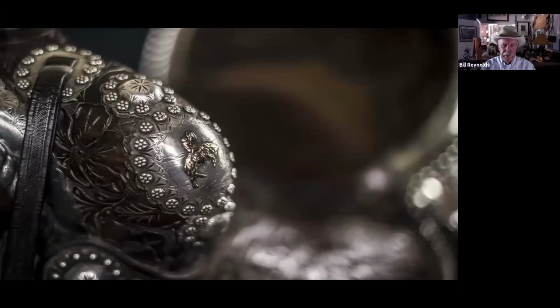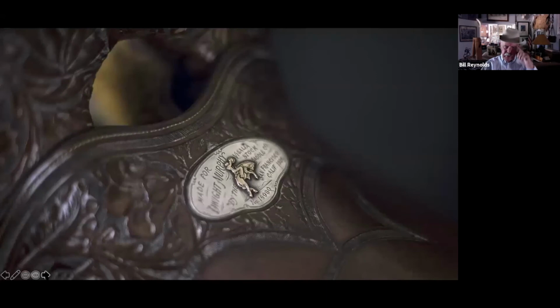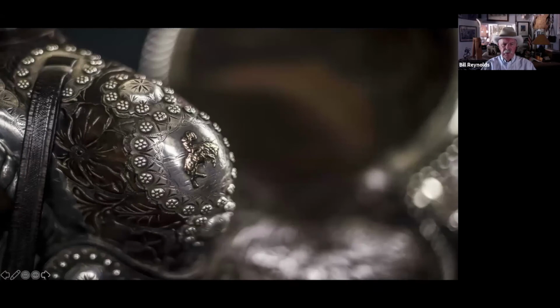This is a classic Visalia bucking horse. A version of it appears on the seat plate that they use to identify saddles. And these are the swell caps. If you go back, Mason, to that one, these are the swell caps on the pommel, and they're filled with horsehair on top of the tree to give it a little cushion. And those silver conchos have the little berry pins you can see there, and they had individual what are called escutcheon pins on the back, and they'd be hammered into the tree and through the hair to hold it in place.